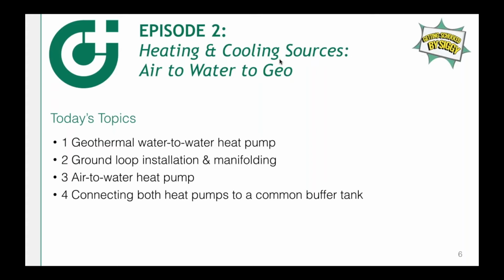And the original plan, going back about 2 years ago, was to back up the geo heat pump with an electric boiler. If we had any service issues with that, we could use the electric boiler as a second stage. But we decided to abandon the electric boiler because basically we had a second heat pump.